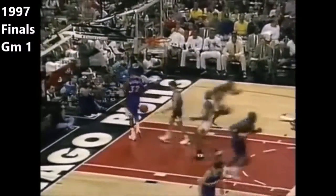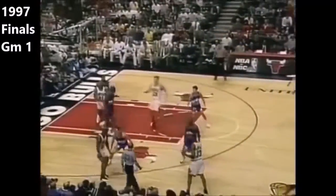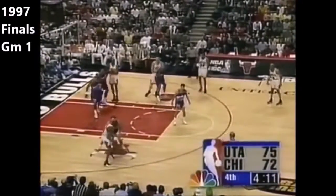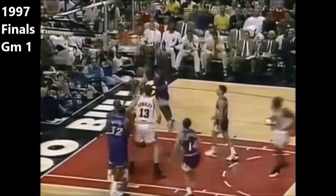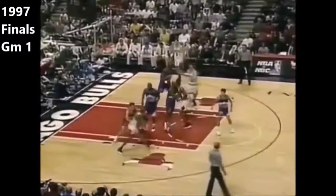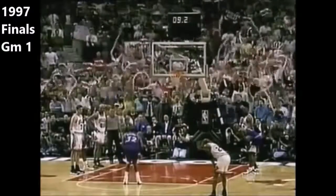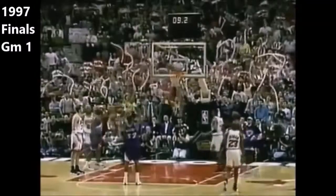Nice pass from Longley. And Jordan looking to reset. Hornacek is with him. Here comes Malone. Here's Jordan. Yes. We had Hornacek and the double team beat. Next foul will put them over the limit. Here's Jordan. Yes. He's 3 of 4 at the line. 23 points, 15 rebounds, 9 and 2/10 seconds to go.